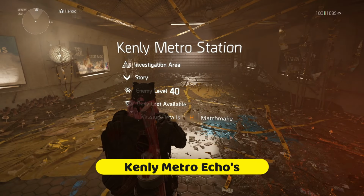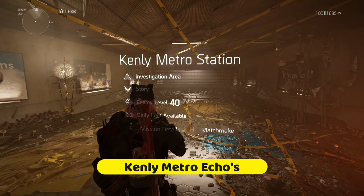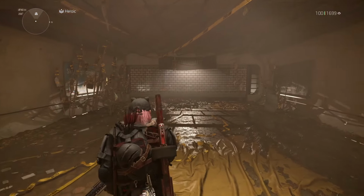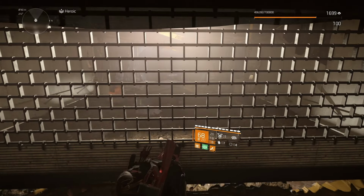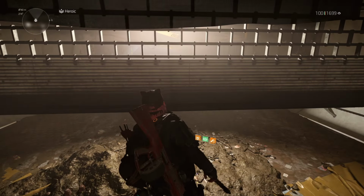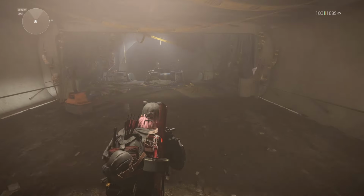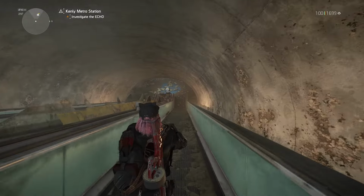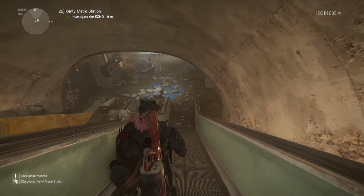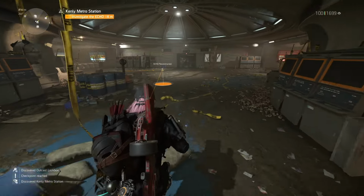Now that you have a gist as to how this guide works, we'll move on to Kenley Metro Station. This will work exactly the same as we just did the library. I'll be giving you a little bit of a walkthrough on how to complete all three of the investigations. And at the end, I'll show you where the two collectibles are, the backpack trophy, and the location of the five switches, which one needs to be interacted with in order to get to the secret loot room.